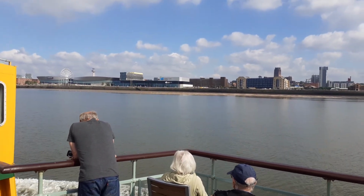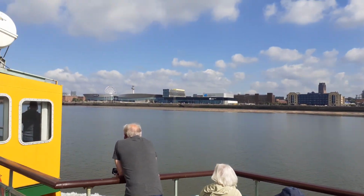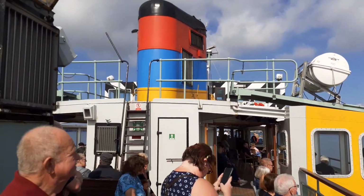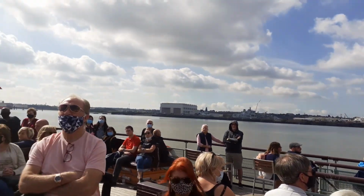Not surprising, because Liverpool contains more than 2,500 listed buildings, more than any city apart from London. It has more public sculpture than any UK city aside from Westminster, and it has more Georgian buildings than Bath.